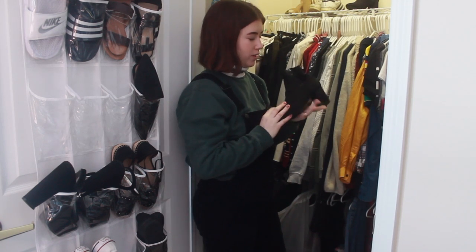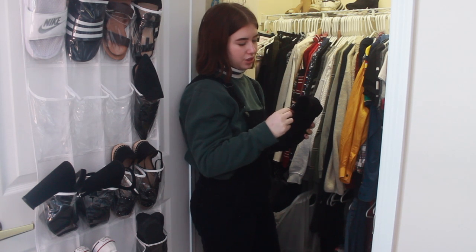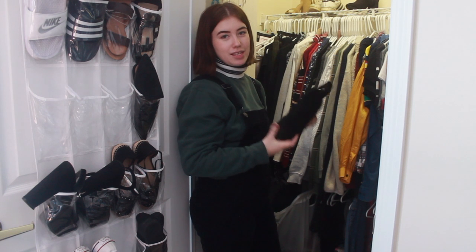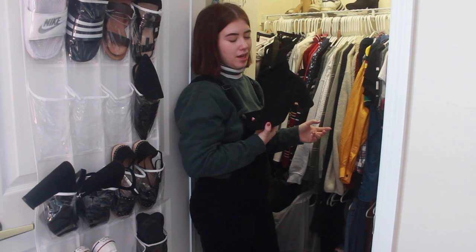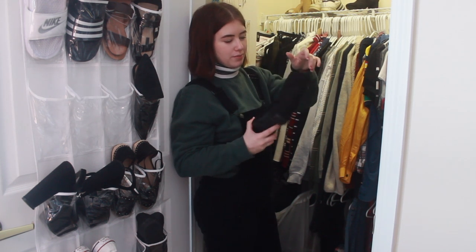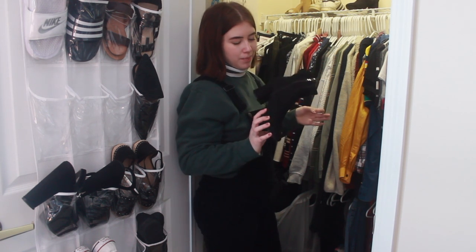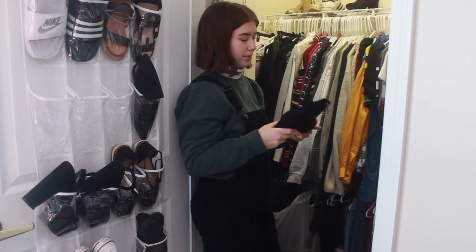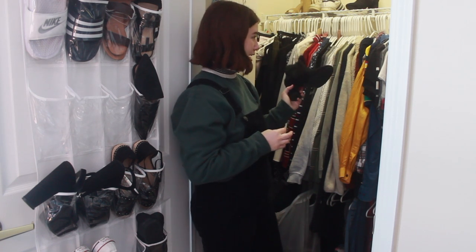I also do want to get rid of these shoes because I don't like them that much. I like them and I wear them, but I want to replace them with a similar pair because these ones are really cheap. They're from Boohoo, and I don't like the way the top is so flimsy. It's a sock boot, but it's very flimsy. But I don't have any other heeled boots in my closet, so I think I'm gonna have to keep these for the time being because there are occasions when I need a pair of heeled boots. So these will be staying, I think.